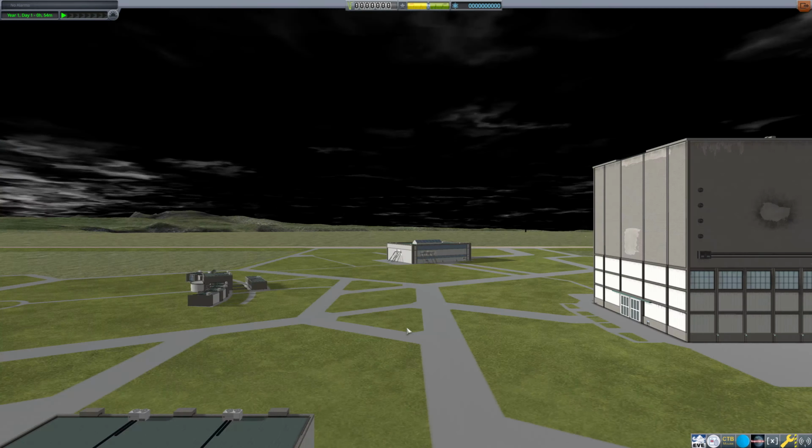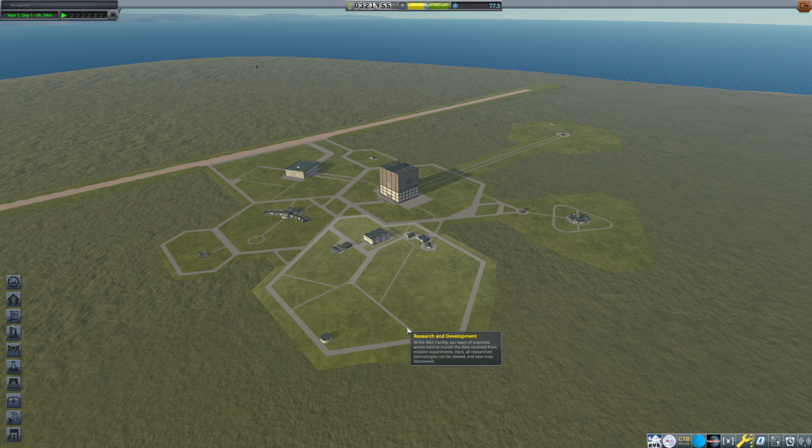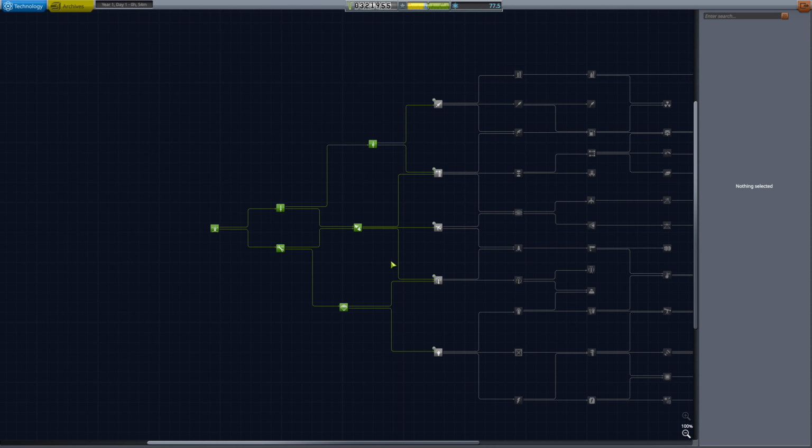So let's hop into the, oh no, we don't need to go into the VAB. We need to go into the R&D center because we need tech. We do not currently have the technology to make an unmanned pod. So that is something that we do need to do, but we can definitely get this done before that 4.5 month semi-deadline. And we can hop straight on in here.